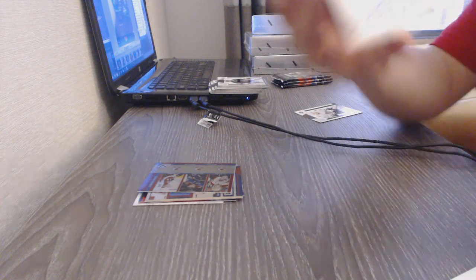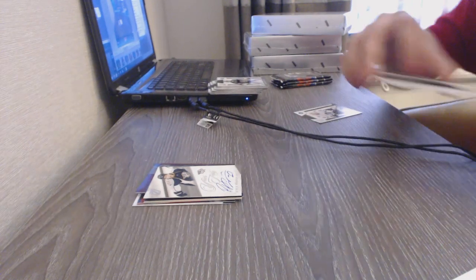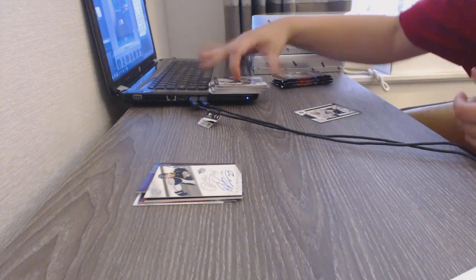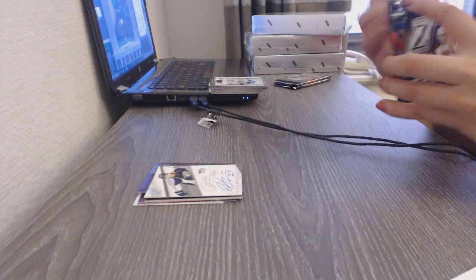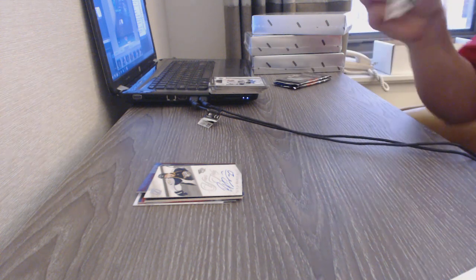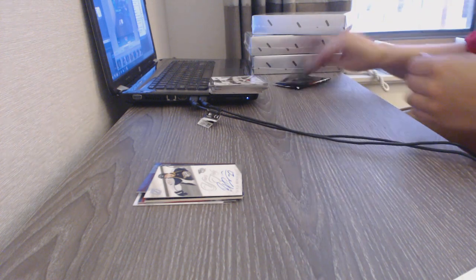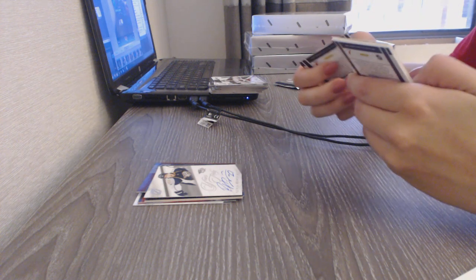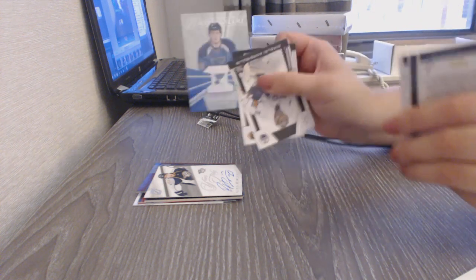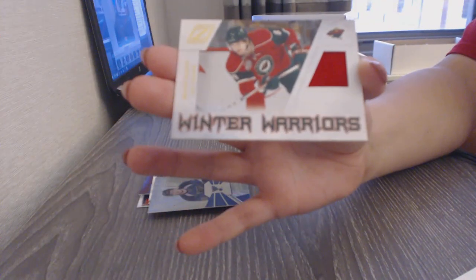Yours Truly auto for the Nashville Predators, Patrick Hornqvist. I know, I'm going to go through them after. Basey base. Roll Call of Kevin Shattenkirk for the St. Louis Blues and a Winter Warriors of Brent Burns for the Minnesota Wild.